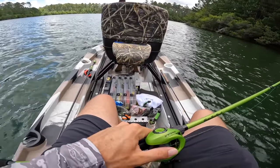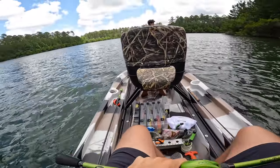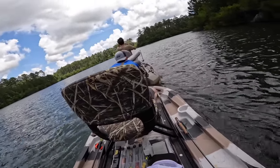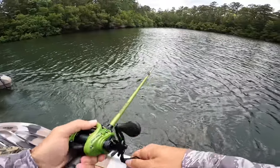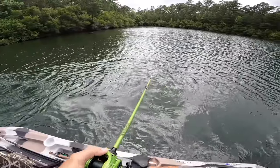All right, full speed ahead. When there's a will, there's a way. Yeah, it's pretty low in battery. All right, that's good. And just stay off to the left. We're just gonna work back towards that cove.